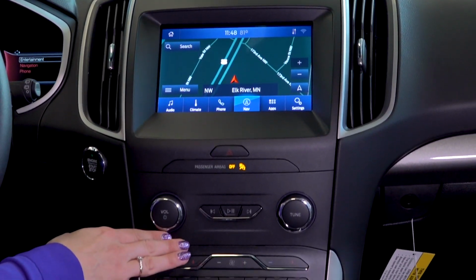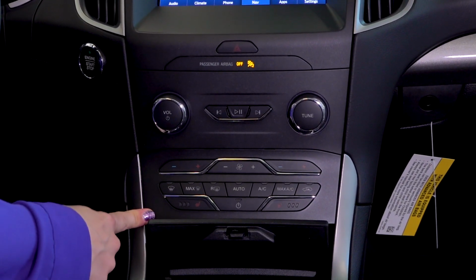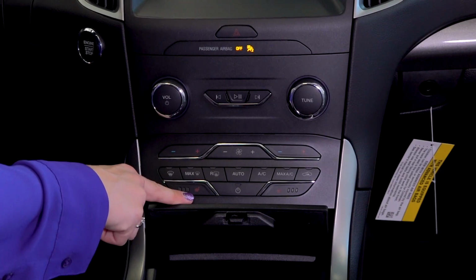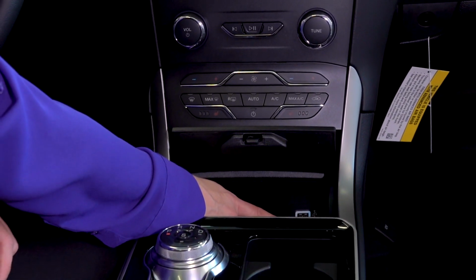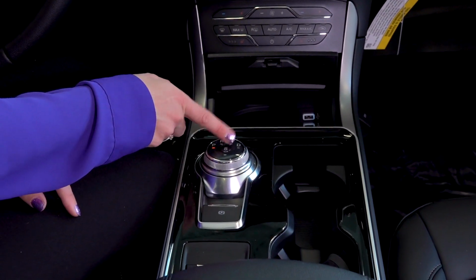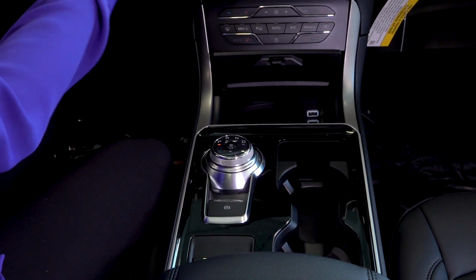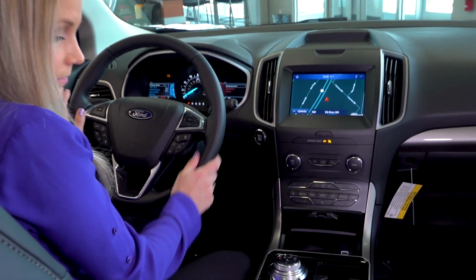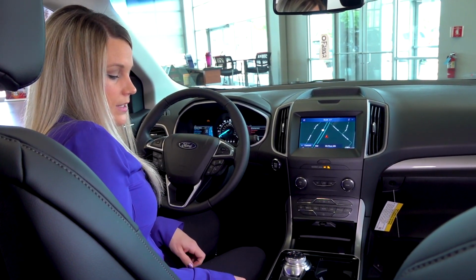So down below here is going to be your hard buttons for your audio. And then you do have climate control buttons with your heated seat button. In here is a little bit of storage with a couple USB outlets. And then you do have your rotary shifter. And then your S is going to be a little bit more of a sport mode, and you have the adjusting pedals on the back of your steering wheel. Down below that is going to be your electronic parking brake, as well as the button to turn off your auto start stop feature.